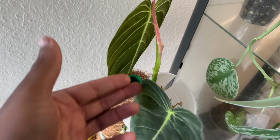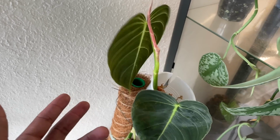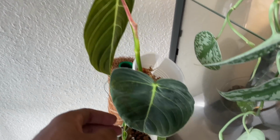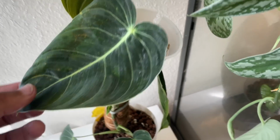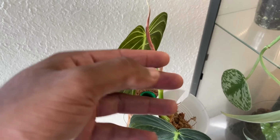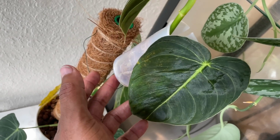So yeah, this is the newest leaf after I air layered it. And I tell you, soon as the stem releases this new leaf right here, I will make my cut down here, and I will have a top cut that already has a substantial root system. I don't want to cut it while this is still trying to unfurl. I want this to be out and photosynthesizing for the plant before I cut off that air layering right here.